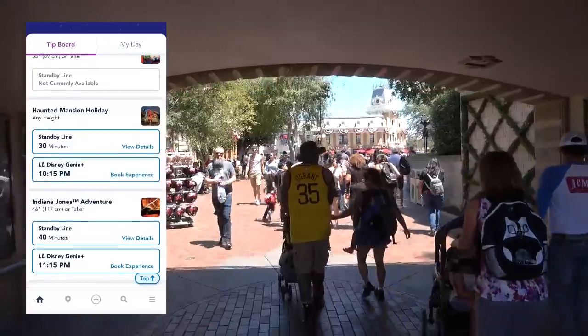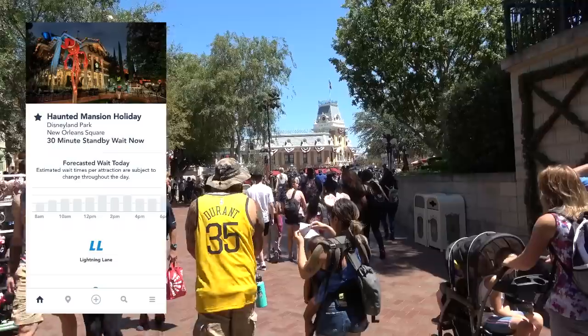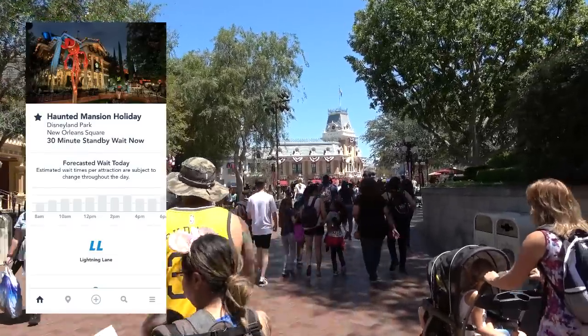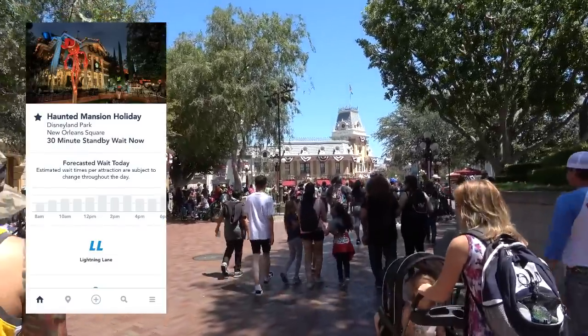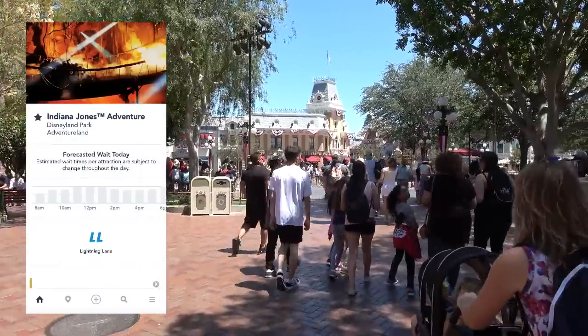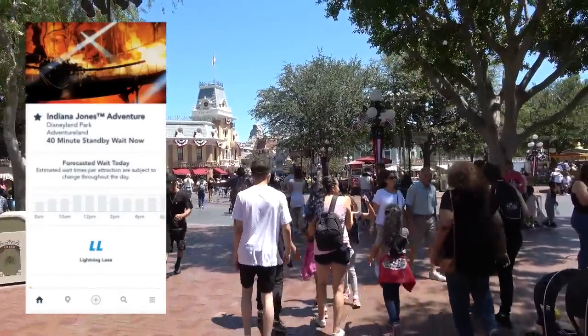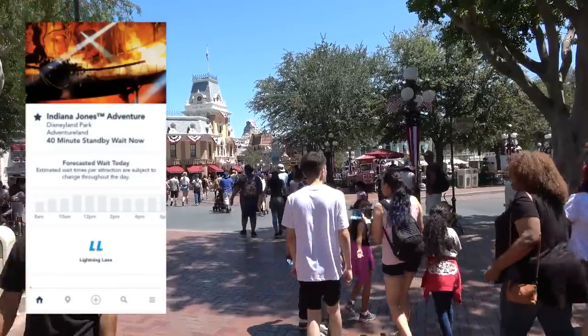Click on any attraction in Genie, and you'll see its familiar description as it's always appeared in the traditional Disneyland app. But you'll also see a new feature, the forecasted wait. It's a bar graph showing when an attraction historically hits its highest and lowest wait times. Oddly, it doesn't show you the actual wait time, just the bars.